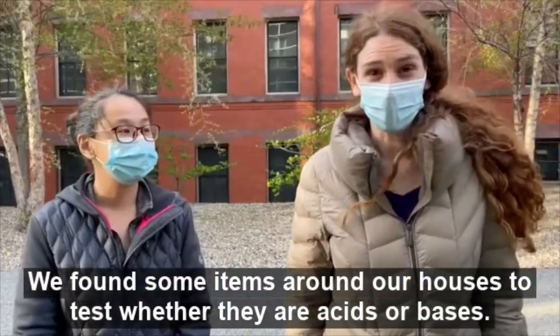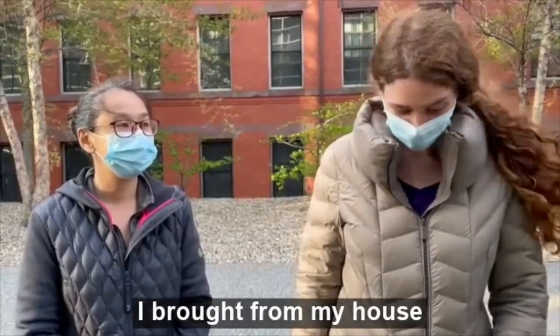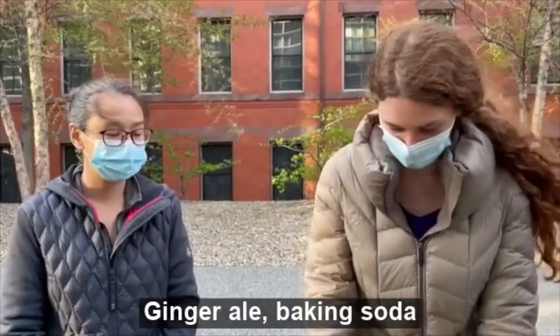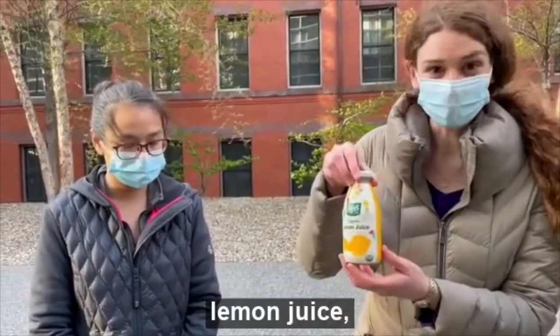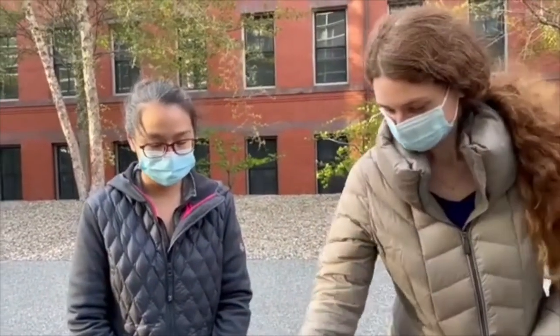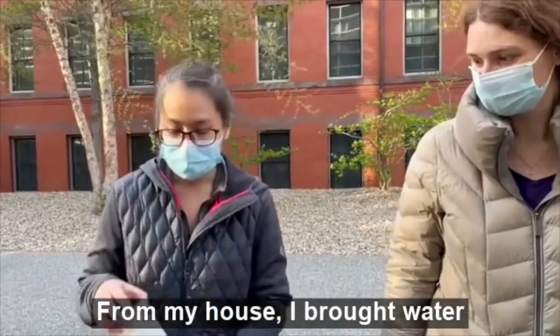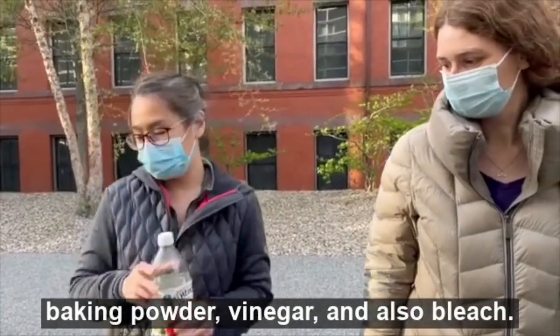We found some items from around our houses to test whether they're acid or base. I brought from my house ginger ale, baking soda, lemon juice, and laundry detergent. From my house, I brought water, baking powder, vinegar, and also bleach.